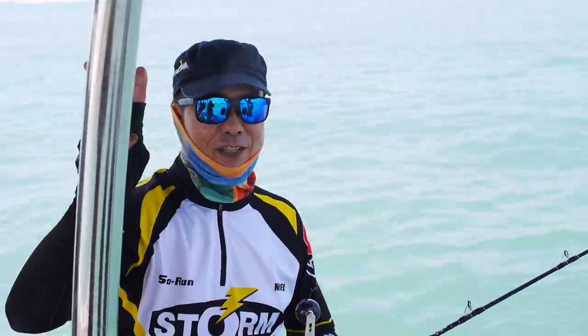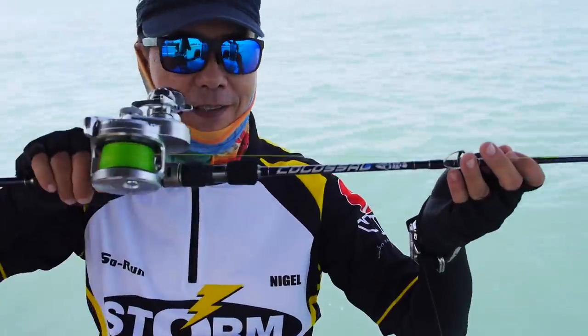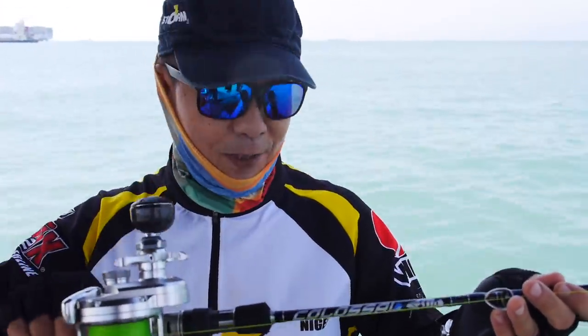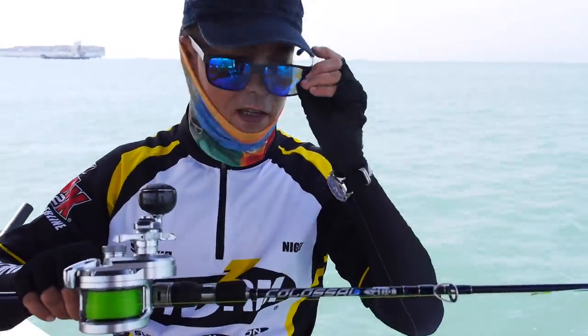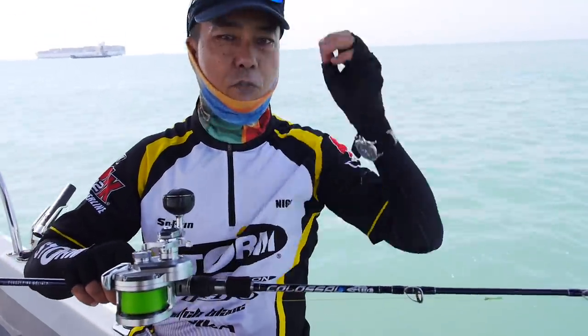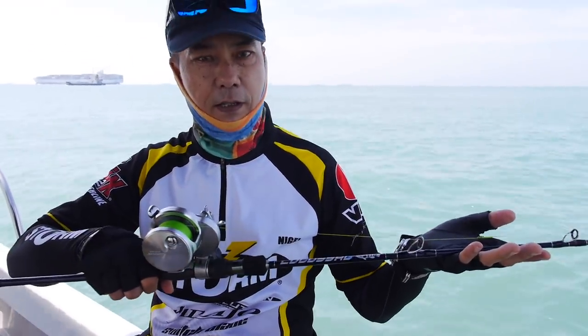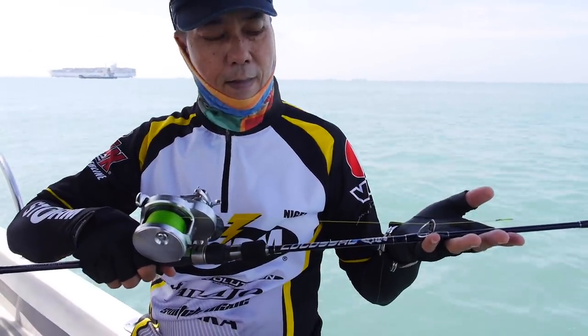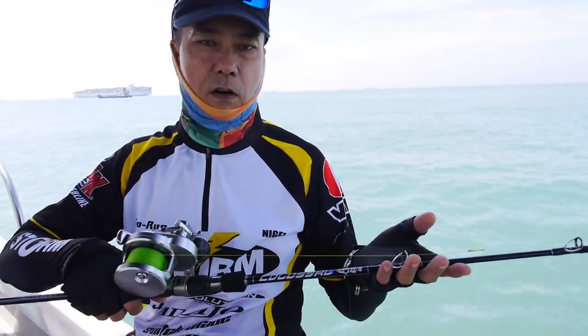Alright! First drop with the giant jigging shad on the new Storm Colossal. I tell you what, in very rocky areas, if you want to stop big grouper, you need a rod like that. Light, you can carry it, use it the whole day, and if you hit a monster, you can really pull him out of the rocks.